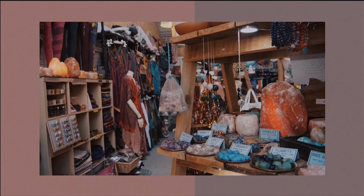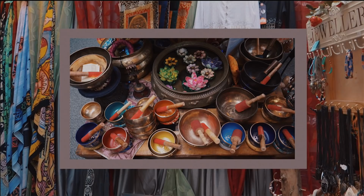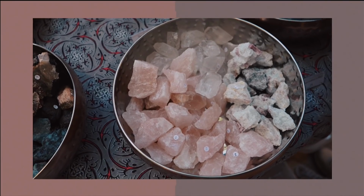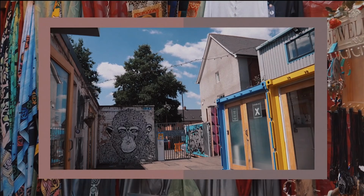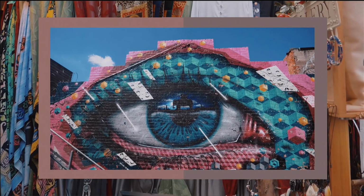Over here we've got yoga gear, we've got bookshops, board games, we've got sweet shops. It's just so much on offer here, and I feel like this is such a unique experience as well, to be able to come here and just find something you can't find anywhere else. And there's also street art everywhere you look. It's just such a happy, colourful, vibrant place.